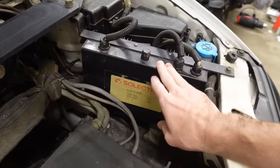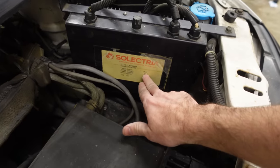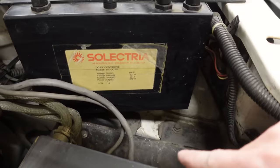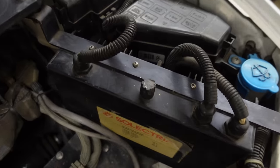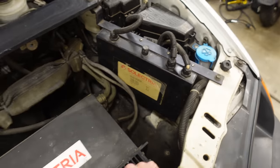Over here, DC to DC from the high voltage DC pack, 156 volts down to 12 volts. They print all the specs on everything. This is so cool. It can do 48 amps of 12 volt output. Wow. And it doesn't shut off. You can hear it. I hope you guys can hear that, but that thing is always on.